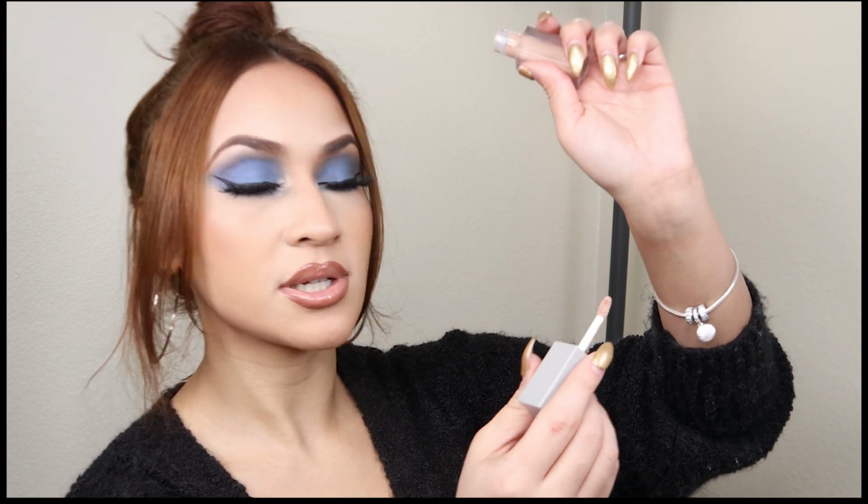So this lip gloss right here doesn't feel sticky. It lasts a long time throughout the day. You do have to touch it up. It's like any other lip gloss. It's not gonna last like a velvet liquid lipstick all day. You will have to touch up, but they perform really pretty. So let's go ahead and do a swatch.